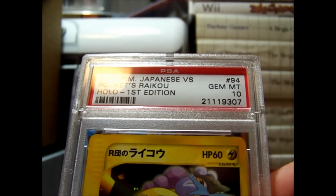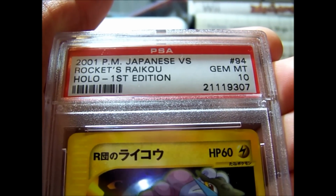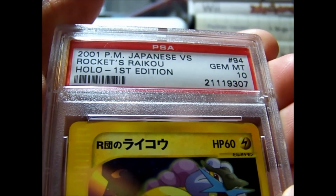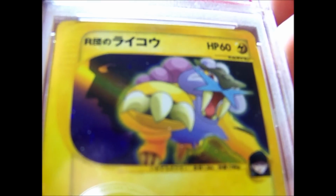But, next, I got a couple VS series cards. These are very, very expensive. They're usually around $500-600 with gem mint 10s on them. Rockets Raikou, first edition VS, and I pulled these myself.